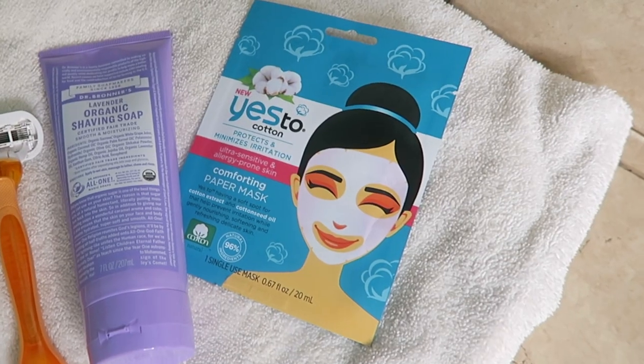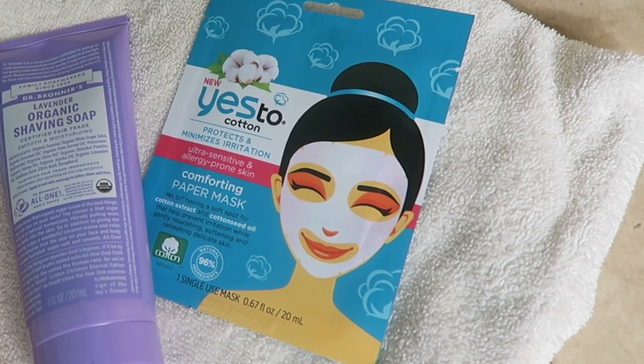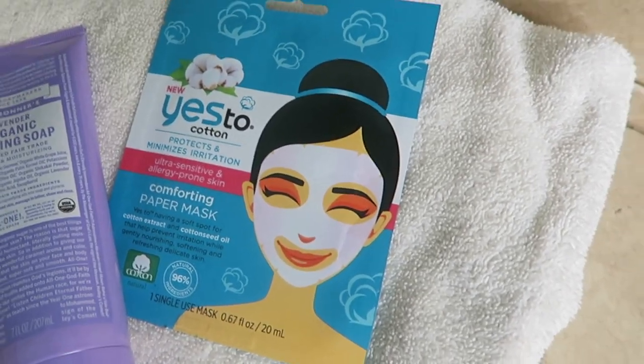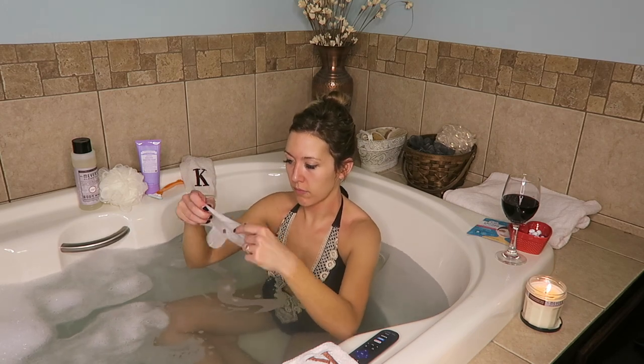And no spa night is complete without a face mask, and I got this cotton Yes To one, and it made my skin feel so refreshed and silky afterwards. I'd highly recommend trying this one.